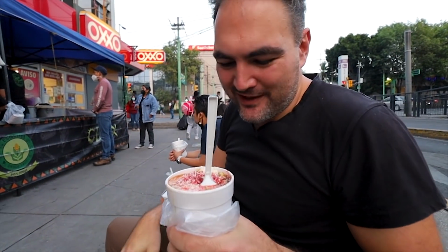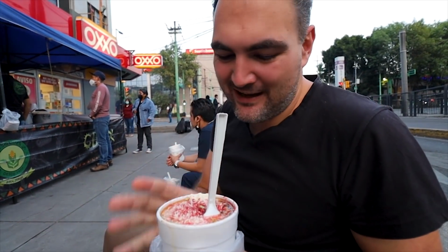This looks really expertly prepared. The things that go into this, I don't know what it all was, but it looked really good. As you can see, it doesn't get more street food than this. We're literally sitting next to the street. On the street here, so you see some cars running by.